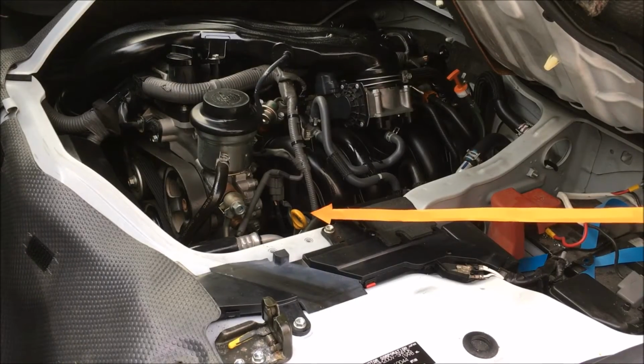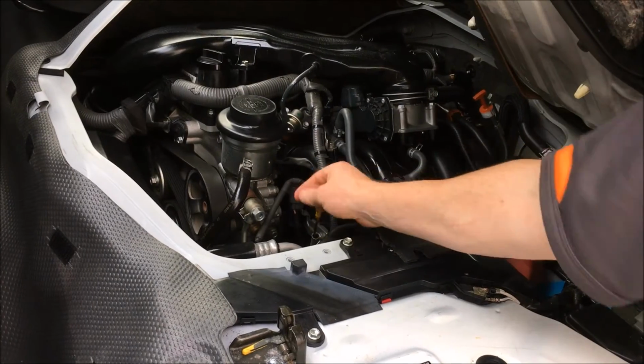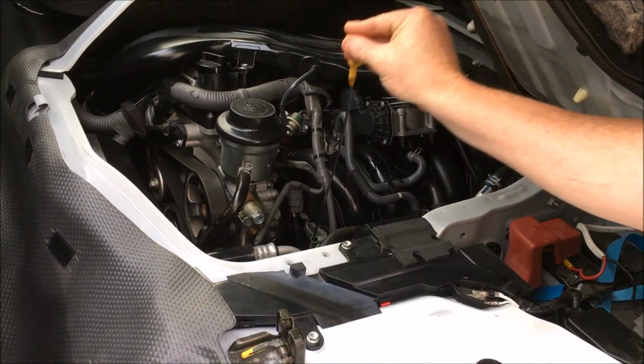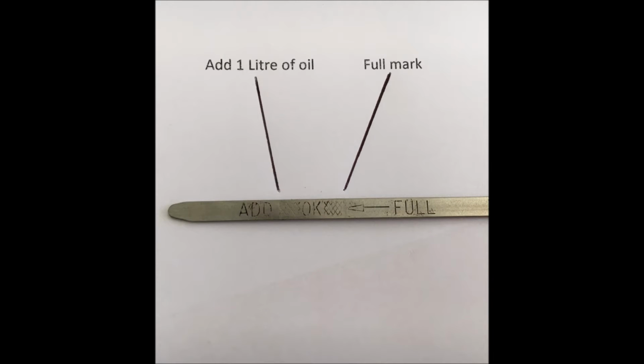To check the oil level of the vehicle, you need to pull out this dipstick. When you pull it out all the way, you can see markings on the dipstick. Here it is up close. If the oil level is below the mark on the left, you need to top up with just 1 litre of oil, no more. Do not overfill, as this can cause damage to the engine.